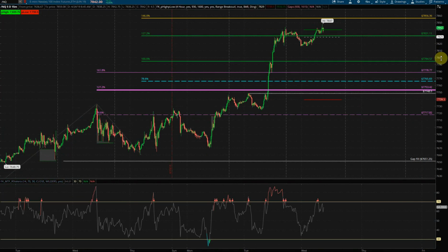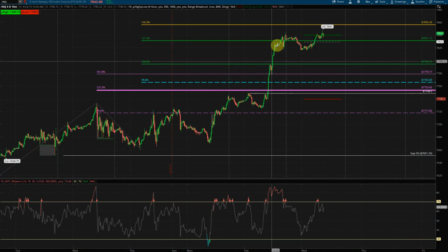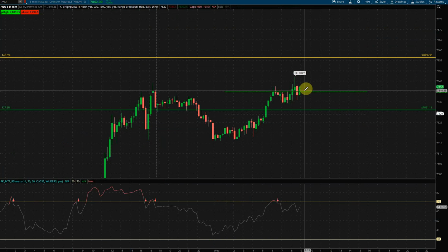So we discussed the levels, how everything hit, and you can kind of see these Fibonacci levels yesterday. Not a whole lot of action overnight. We got up here, and we're just kind of hanging around. We're currently up 3, almost 4 here pre-market, with about 40 minutes left before the opening. We are inside this range here, well, just above it.